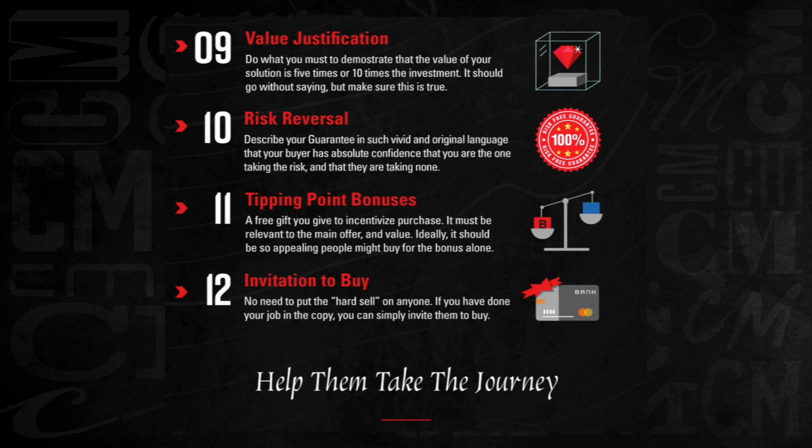Step 11, tipping point bonuses. A free gift you give to incentivize purchase. It must be relevant to the main offer and value. It must be real value. Ideally, it should be so appealing that people might buy for the bonus alone.